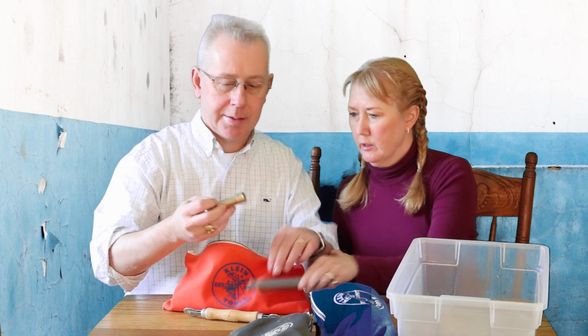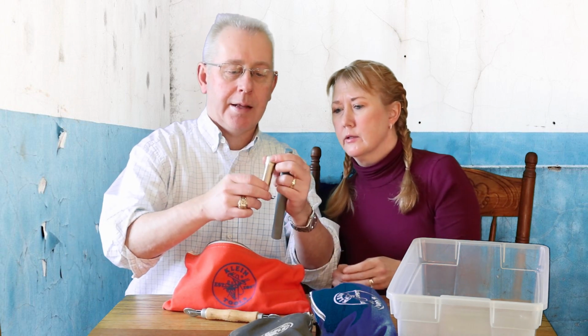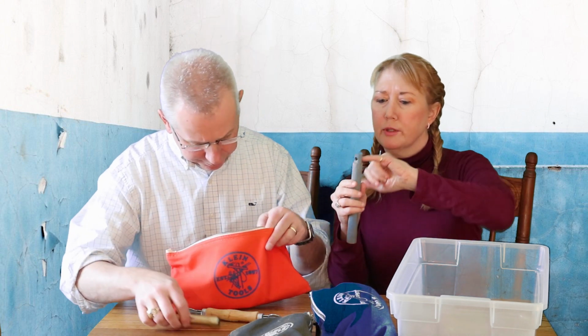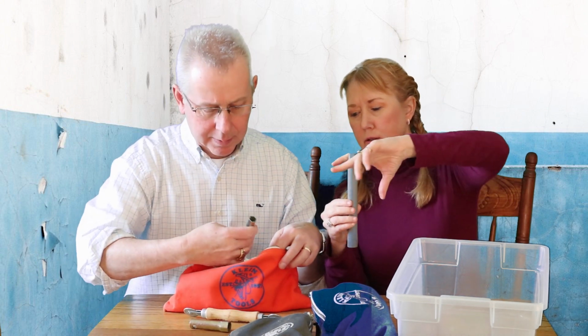It's actually the same thing as this. Yeah, I think it is. And I believe it's something for the sink or something. Yeah, because you can put something through that and unscrew something.